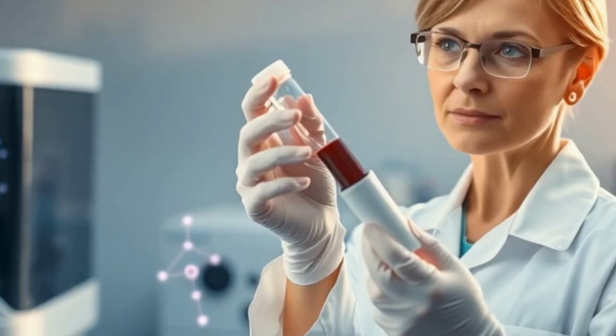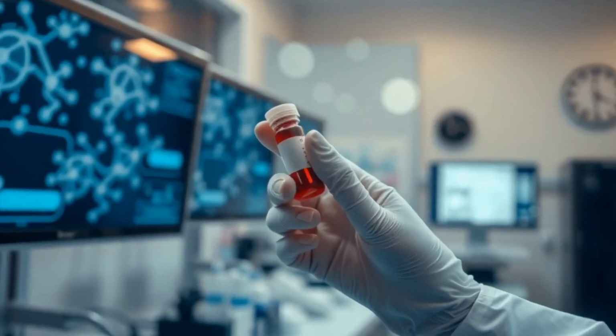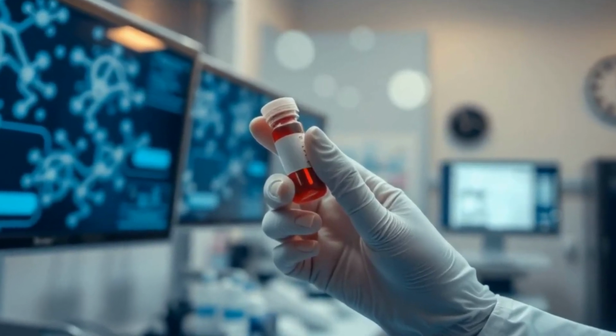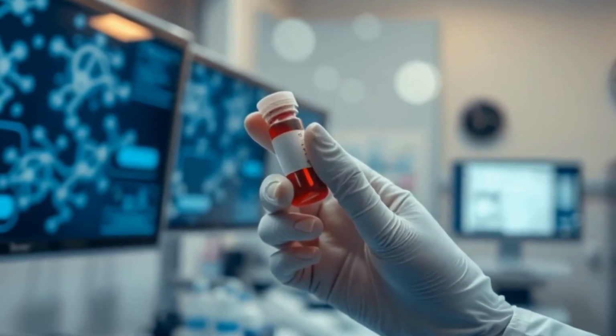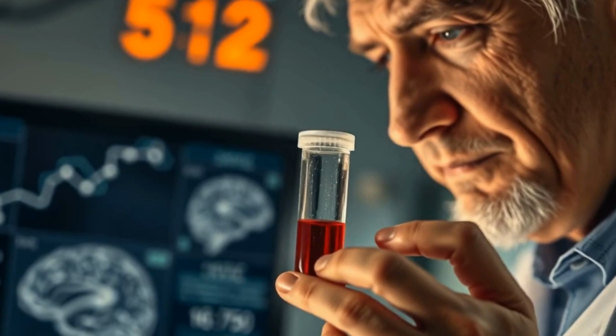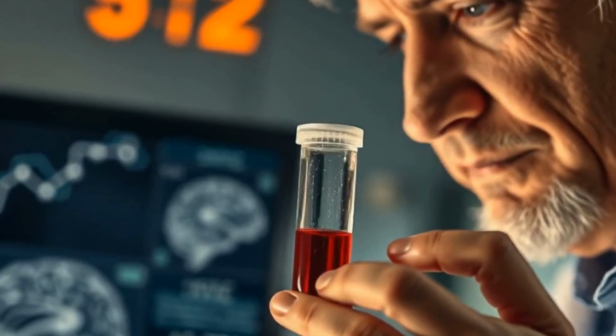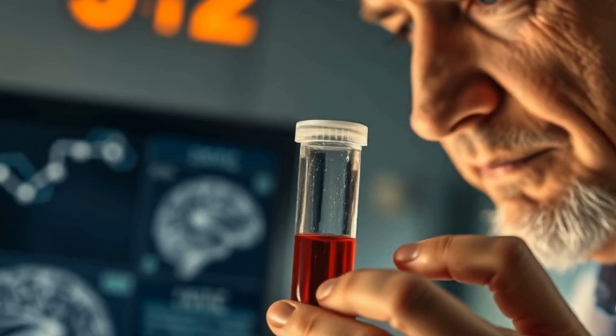Step 4. Understanding the why. These proteins aren't just random markers. They actually tell us what's going wrong in the brain. Some proteins show inflammation. Others show when brain cells are dying. It's like having a window into what's happening inside someone's head without having to open it up.